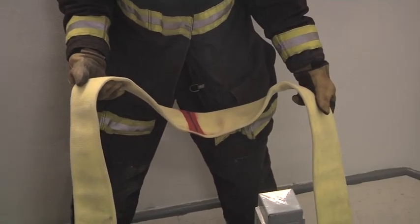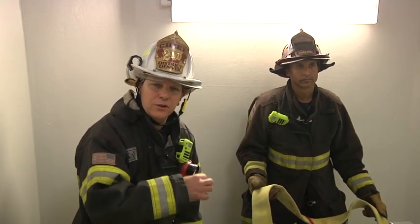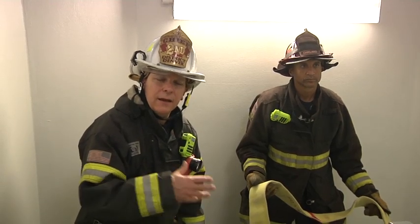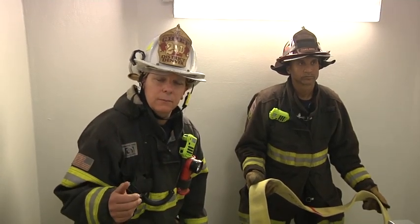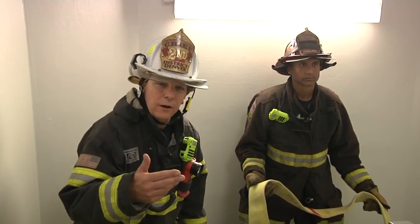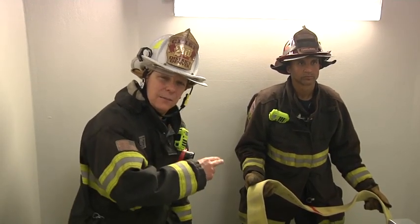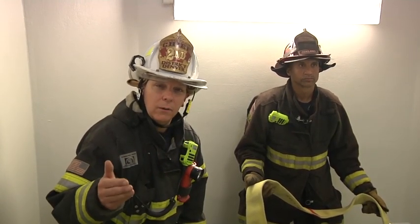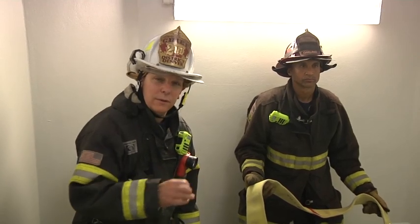Critical to the apartment stretch is that a firefighter operates at friction points. The first friction point we're going to encounter is the half landing in a typical return stair configuration. It's critical that the 3rd firefighter follows up behind the nozzle firefighter and the backup firefighter and takes a position at the half landing to ensure that the stretch maintains forward progress. This is our first friction point that we have to address.